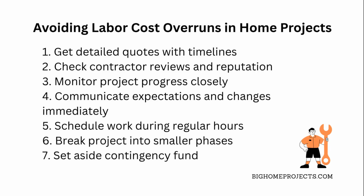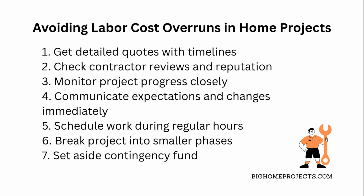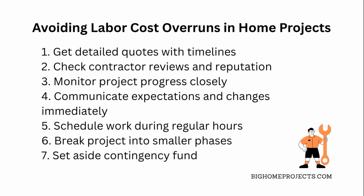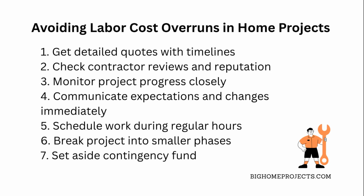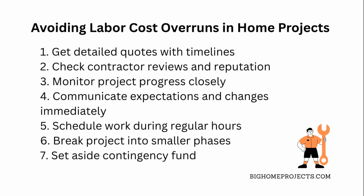When the project kicks off, keep a close eye on progress. You don't want to be surprised by extra days or hidden work popping up. Another thing is to clearly communicate your expectations and any changes right away, since last-minute shifts can seriously jack up costs.